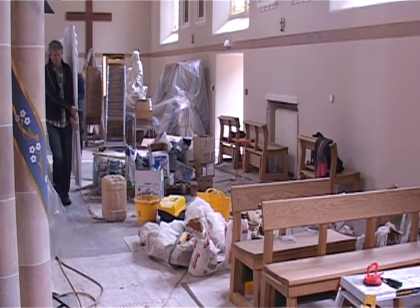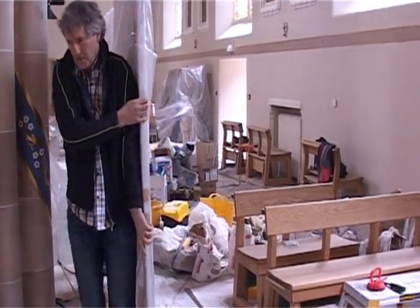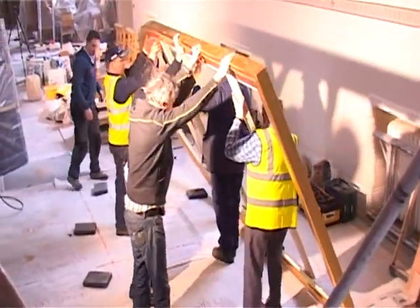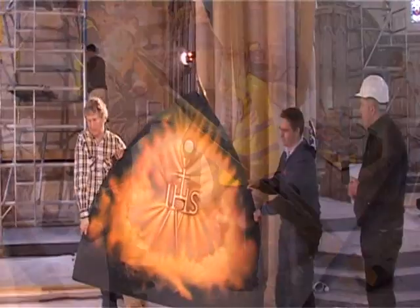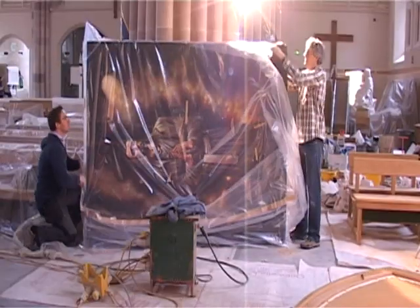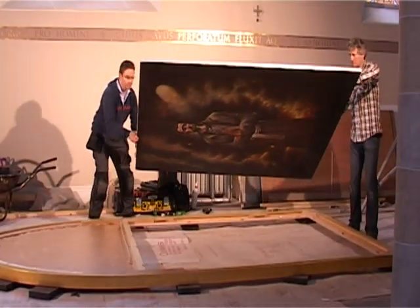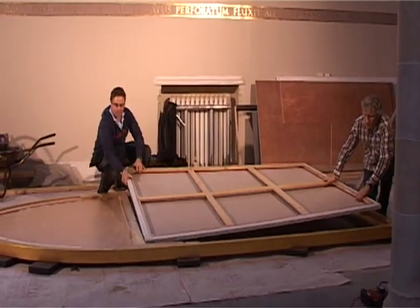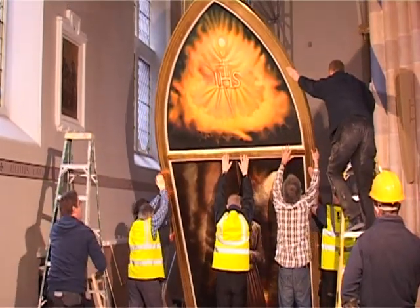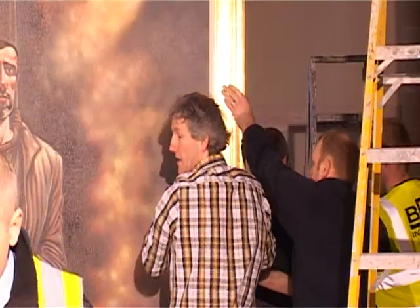Well, one of the problems is it was very top heavy because the arch at the top is made of MDF, which is much heavier than the base, and when the arched canvas went in at the top, that was heavier as well. Therefore, when the whole thing went up, the weight was very much at the top and we were very much at the bottom, therefore it was quite difficult and quite an intricate bit of heavy lifting.